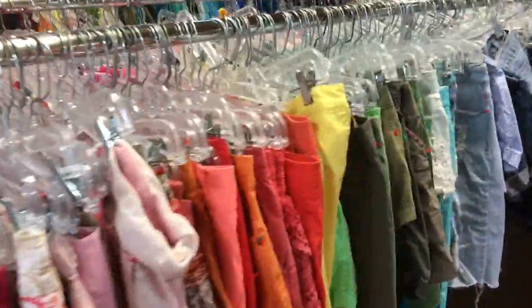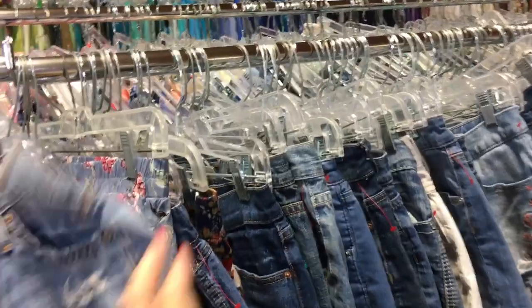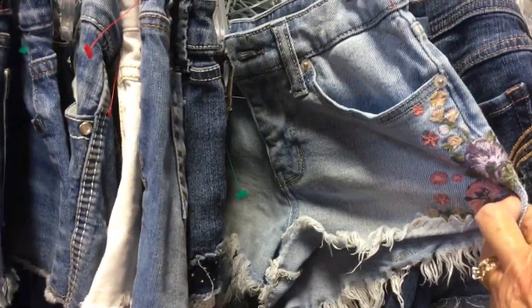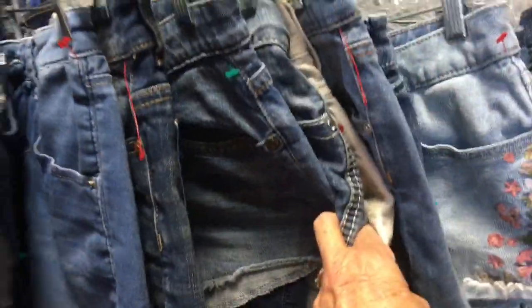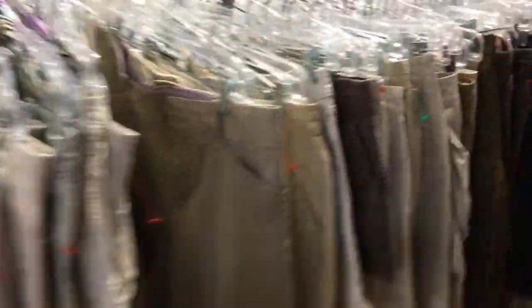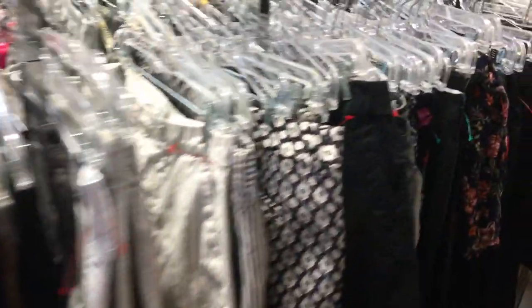Here's the shorts. Here's the crop shorts. Look at these. Tell me these aren't adorable. Look at that. Look at these. You already have them cropped. You don't have to even crop them. Well, they have the white ones. And they have the beige. Look at that.